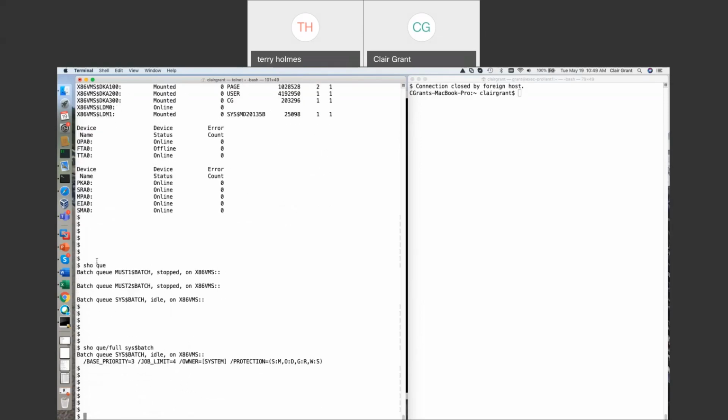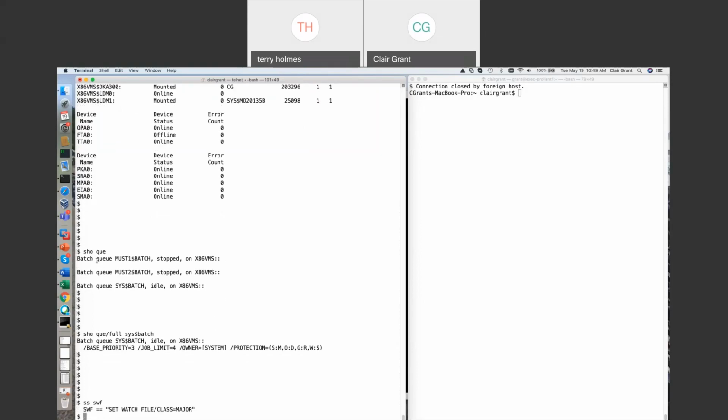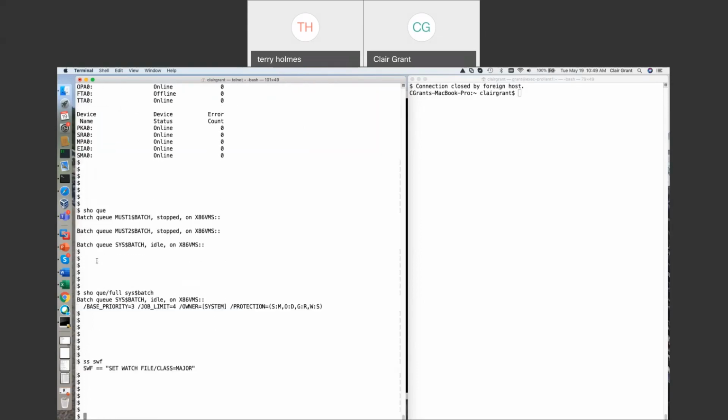One of the interesting debugging tools that's very useful, and if you don't happen to be familiar with it, it's called set file watch. Set watch file. I always get that backwards. So I have a symbol for this, and I'd like to show you what it does. It's a really good debugging tool. We use it all the time.